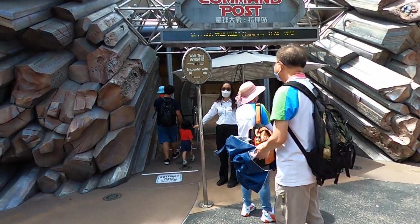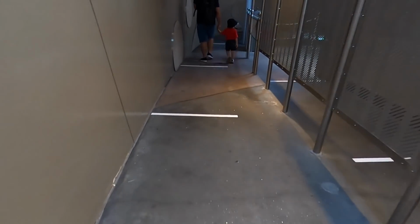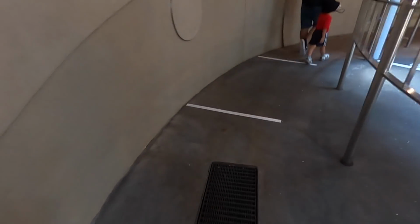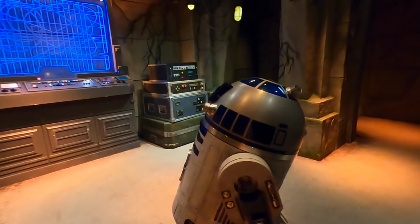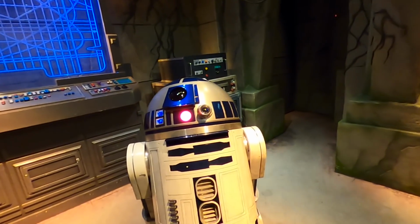Over in Tomorrowland, though, there is one character that you can still meet, so let's go check it out. Throughout the queue here, you'll notice the white lines, and this is very consistent, like I mentioned earlier. Unlike Shanghai Disneyland, where they had a mixture of stand here, don't stand here, Hong Kong Disneyland took the stance of this is where you stand. So it makes it very clear what you're supposed to do. And you get to meet R2-D2 because he's a robot. Hello.